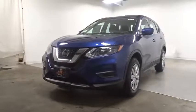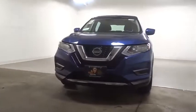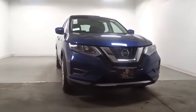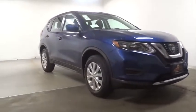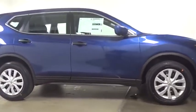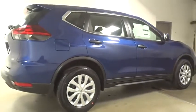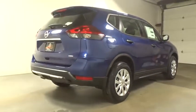Make a great choice today with the 2020 Nissan Rogue. The stylish Rogue gets 27 mpg and still boasts nearly 58 cubic feet of cargo space. With a 5-star side impact safety rating and confident handling, the Rogue is more than you expect and everything you deserve. This vehicle has less than 100 miles.